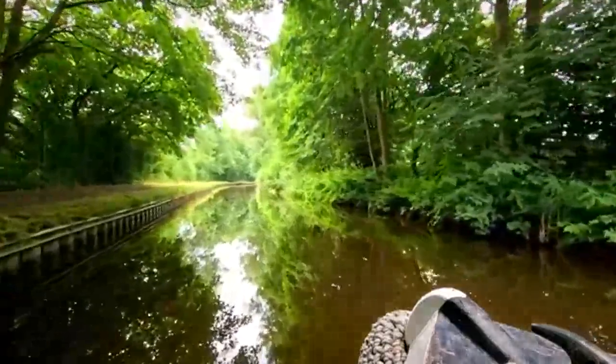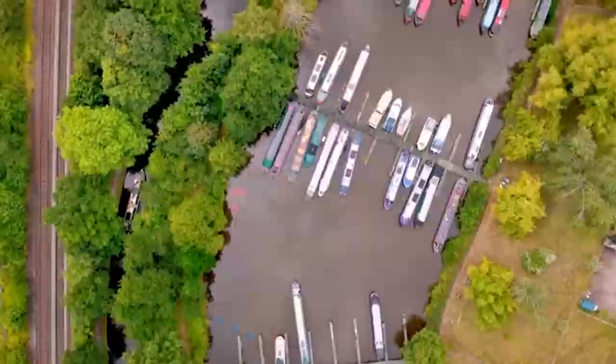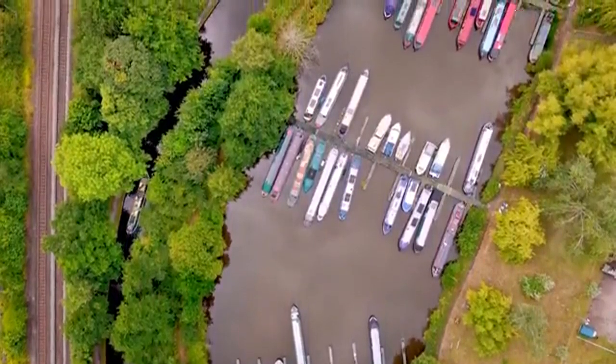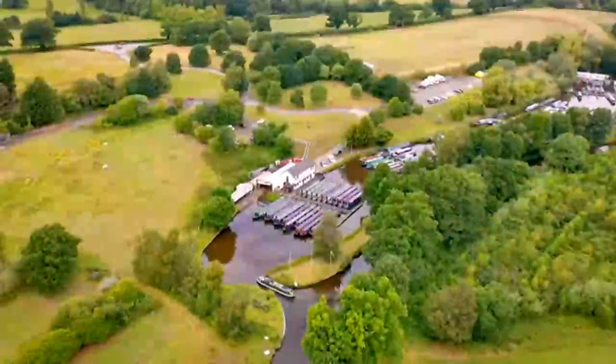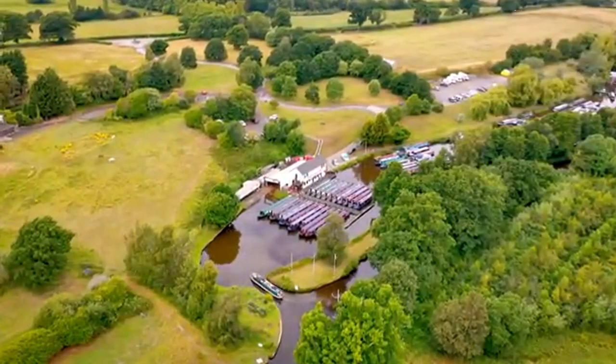Where I'm going next is fairly remote, no shops, and certainly nowhere to empty my toilet, which is getting a little bit full. So what I'm going to try and do is pop into the marina that's right alongside me here and see if they can squeeze me in for a pump out. They do look incredibly busy. I think it's changeover day for their hire boat fleet.